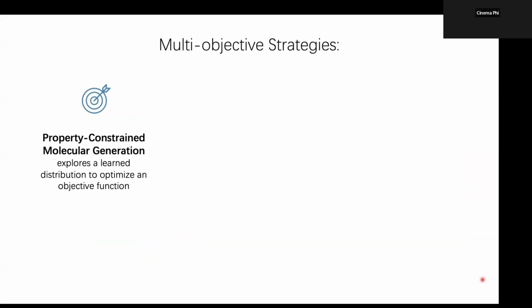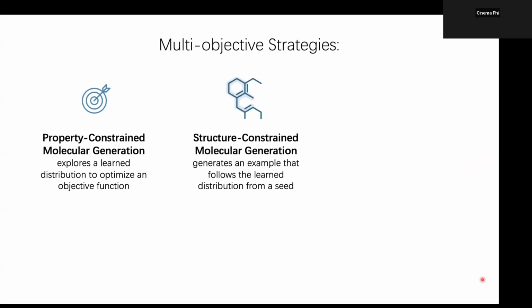Okay, so what does this actually look like? There are a few different strategies I'm alluding to that we can take to optimize molecules. The first is property constrained molecular generation. This is where we explicitly represent all of our objectives during molecular discovery. The second I'm going to define as structure constrained molecular generation. This is where we generate an example that follows a learned distribution from a seed. The idea is that maybe we have some sort of scaffold or some region of a molecule that contains properties that we already know we like. If we're doing drug discovery, it could be that we already know that some portion of the molecule is going to be active. It's going to bind to some sort of pocket in a protein.